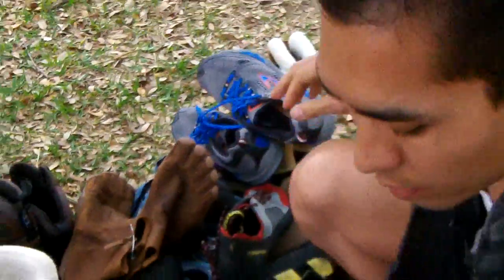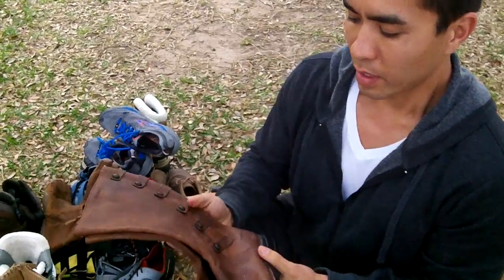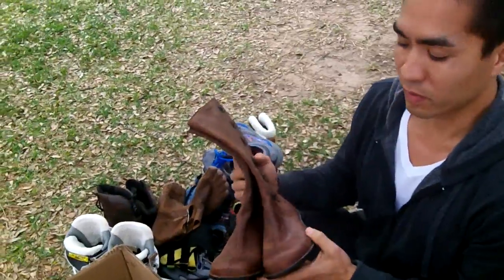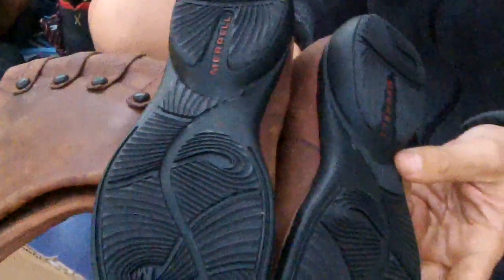On to some Merrells. These are Merrell women's boots that are kind of capitalizing on that craze, like the whole Polo Ralph Lauren look, except these are actually waterproof. They don't look like they are, but they are waterproof. So anytime you get into that waterproof category, the price of the boot pretty much goes up significantly. And as you can see with the soles, these are in amazing condition. I should have no problem selling these.